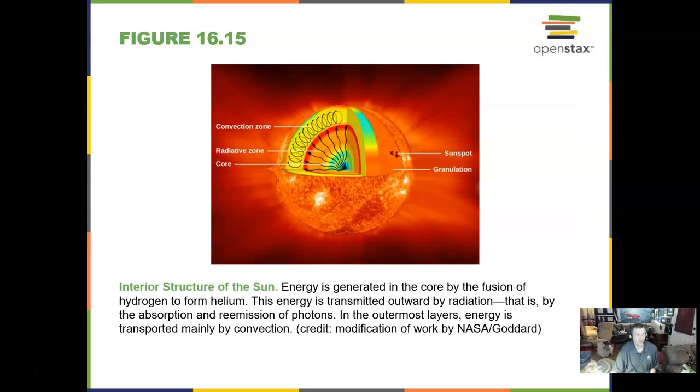Now we saw the interior structure of the sun in chapter 15. And to review, we have a core in the middle, the radiative zone going out 2/3, and then the convective zone. And the process by which radiation is moved in these zones is different. We have sunspots and granulation on the surface, on the photosphere.